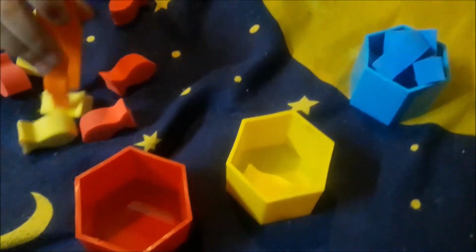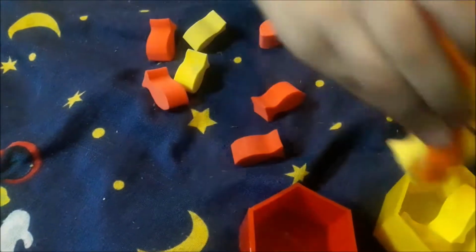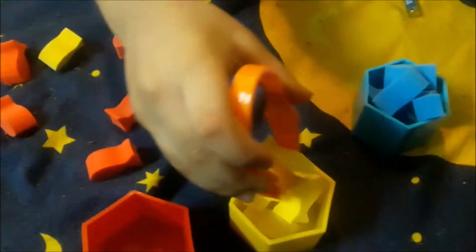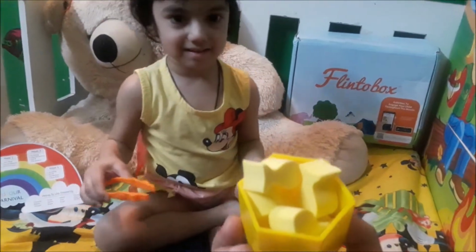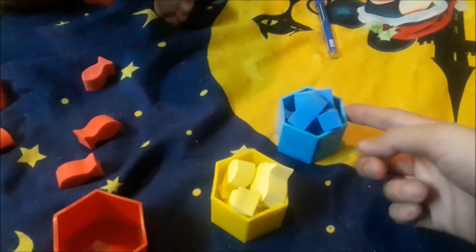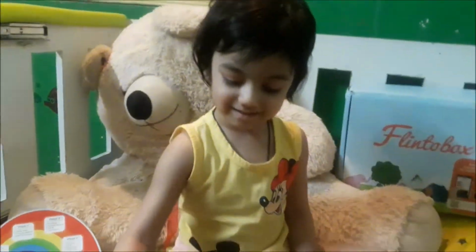Okay, let's see. 1, 2, 3. Here we go. 4. And the last one is 5. Yay! Very nice. We've got another tub full of fishes. Blue, yellow, and this is red. So the red ones now.